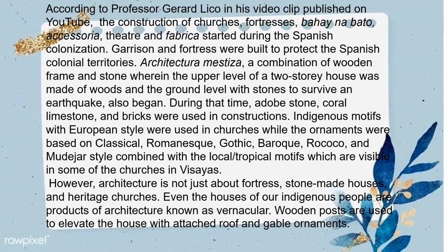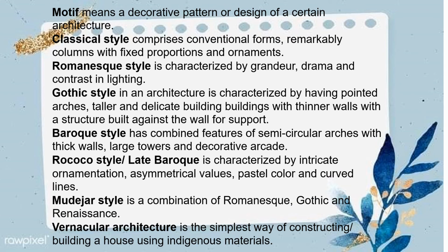However, architecture is not just about fortresses, stone-made houses, and heritage churches. Even the houses of our indigenous people are products of architecture known as vernacular. Wooden posts are used to elevate the house with a thatched roof and gable ornaments. Motif means a decorative pattern or design of a certain architecture.